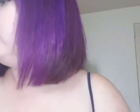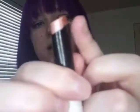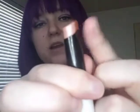The 2-in-1? Alrighty. So I will show you the shades I have for the 2-in-1. Believe it or not, there's a purple in there. Well, it's like a pinkish purple. Alright, so this one is called Evenly Matched. This is like neutral tones. This end right here is the lip liner, and this side is the lipstick.